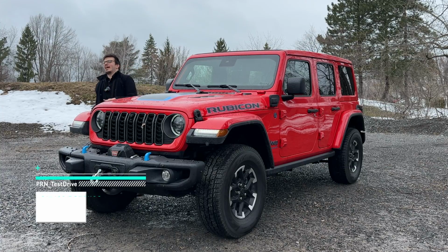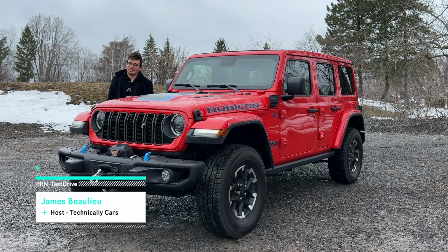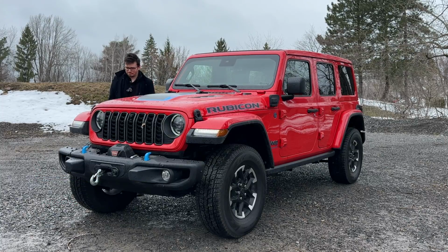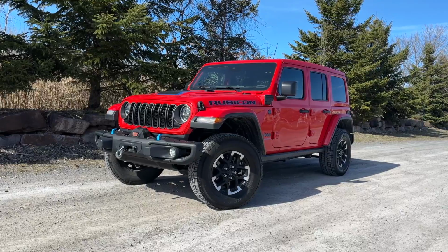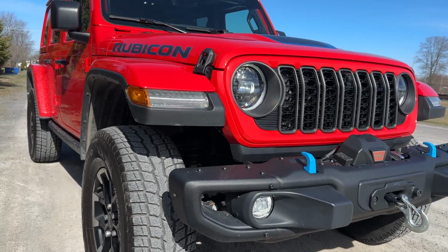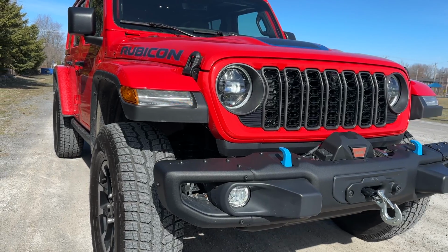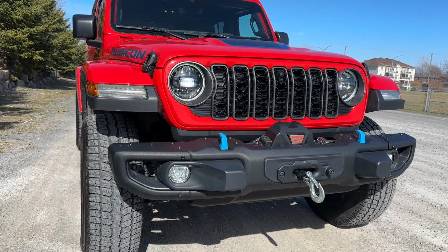One look at this grille and these headlights, and I don't even need to tell you which brand manufactures this vehicle. But what does Jeep do to keep up with an automotive market that is continually electrifying itself? Well, naturally, they put a battery in, keep all the same design and style that Jeep lovers have come to know and enjoy over the years.